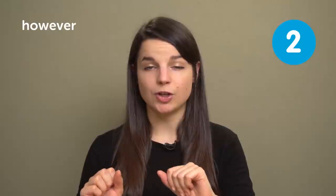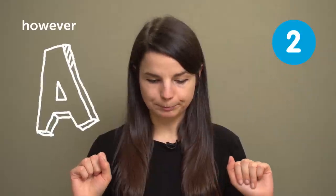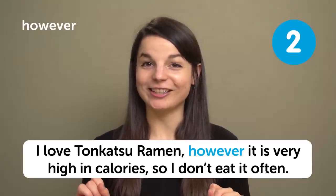However is used to contrast, or to contrast, depending on your pronunciation, to differentiate, to show a difference between two pieces of information. A good pattern would be A, however, B. So, for example, I love tonkotsu ramen. However, it is very high in calories, so I don't eat it often. Also true.